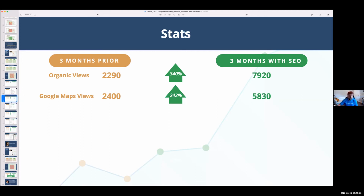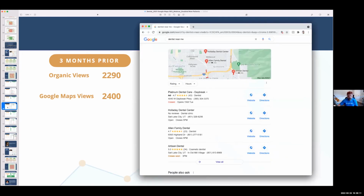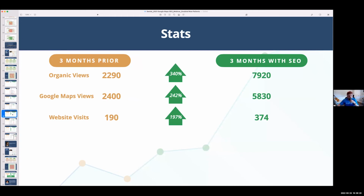And all these statistics are in your Google My Business account. You can get these from anywhere. So this is when she showed up here in this section for somebody. Google tracks all this for you. There are website visits. So if you've used the maps before, there's a link in the listing to the website, and people will click on that and Google tracks it. It'll say how many people clicked the link in your Google Maps app or from a desktop. So she went from 190 visits to 374.